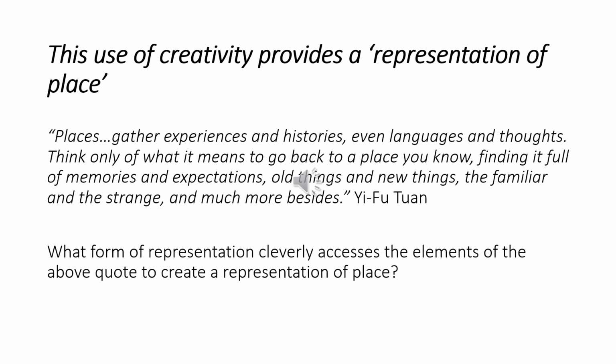So it's quite nice. So thinking about what form of representation cleverly accesses the elements of the above quote to create a representation of place. Can you think of any?